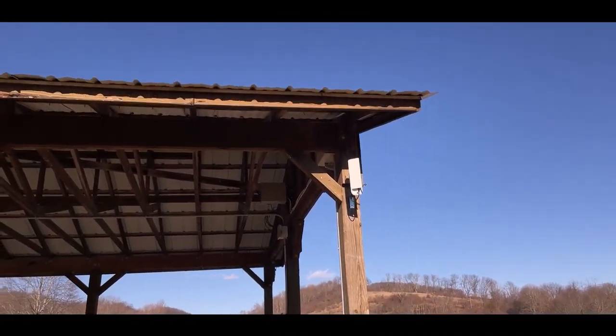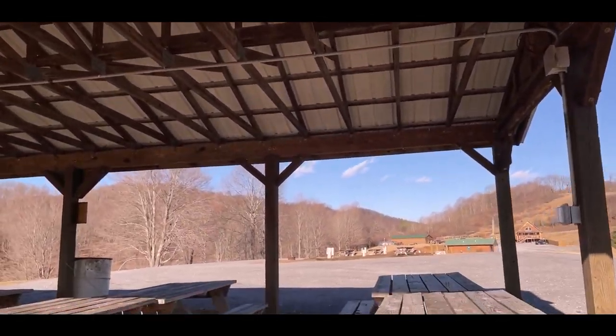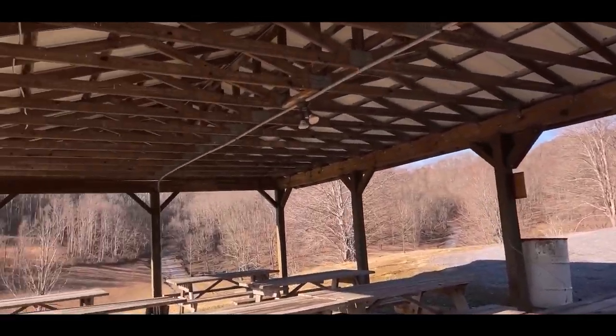That bridge down there is super cool with a little creek running through it. It looks like that thing is some kind of Wi-Fi signal booster of some sort. Look at this, they have outlets all over the place.